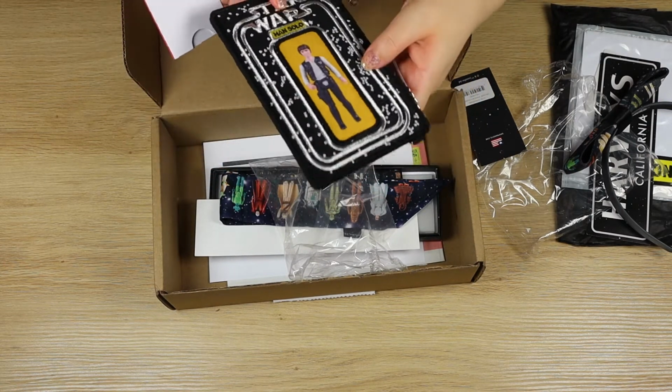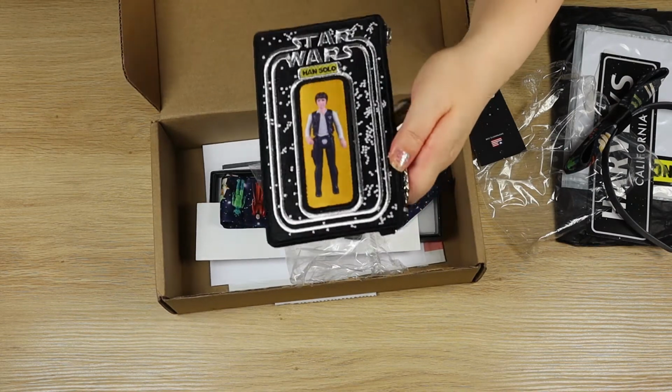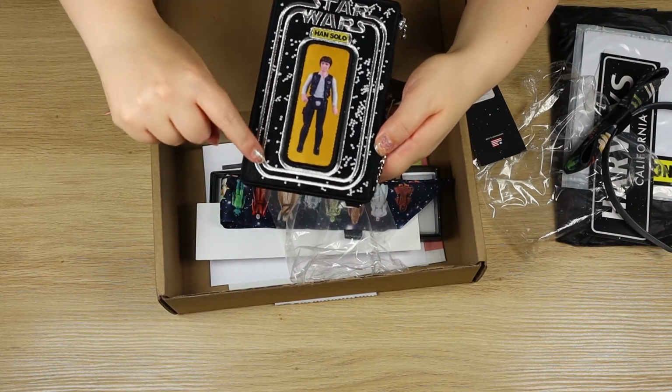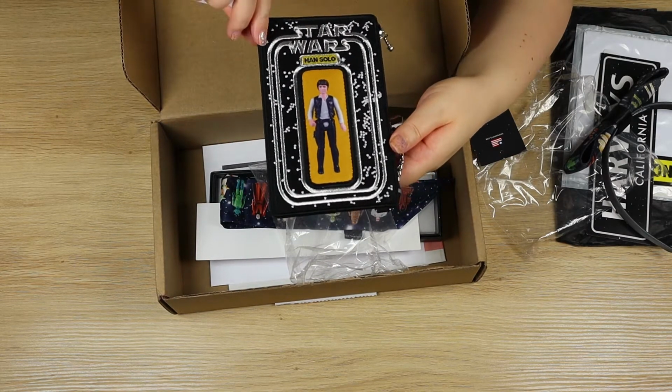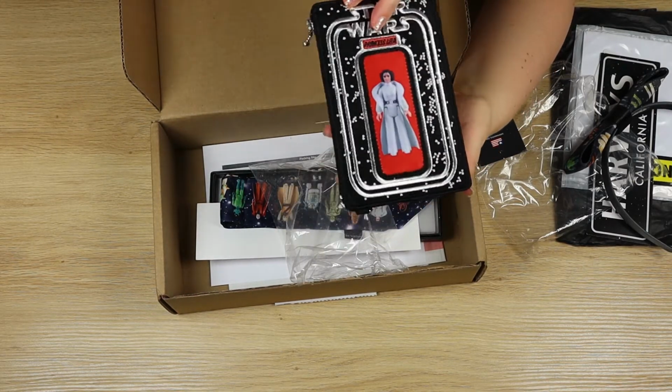And of course the matching Han Solo side, you can see the really cool metallic thread in this vintage kind of racetrack print, like the action figure backing cards, and it's got Han and his classic New Hope to match with Leia.